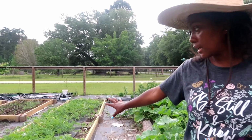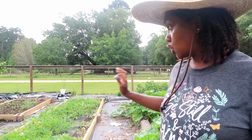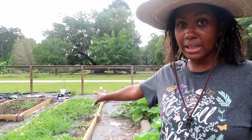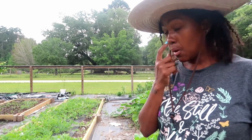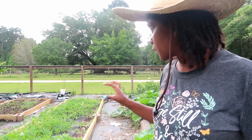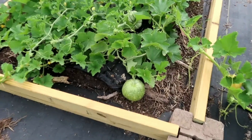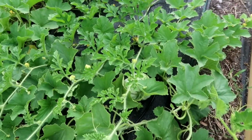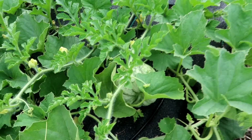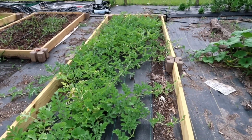Right across from it is actually another melon patch. I have, I think, 12 types of watermelons in there, or maybe 11 types of watermelons, and then I think I have one or two cantaloupes in there. We actually still have some melons growing in here. But I love how the watermelon vine is taking over this bed.